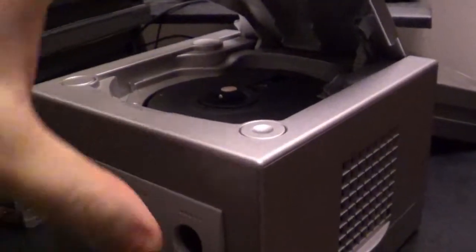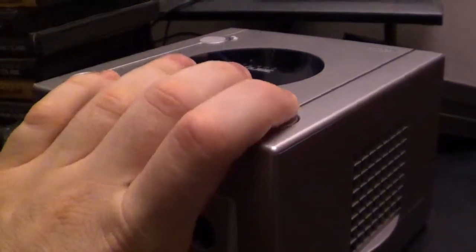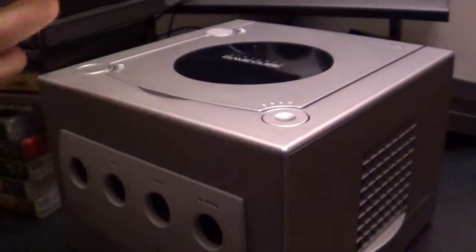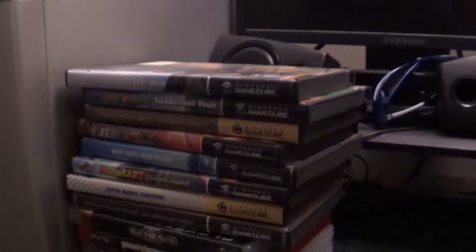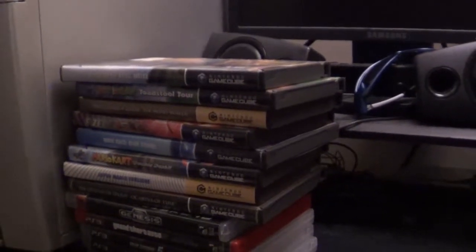It's really too bad. Great console, and back when I had a tube TV, I actually still played it. But nowadays, I have zero use for it. And I don't expect to get hardly anything for it when I do actually try to trade that sucker in. Alright, let's get into some software here.